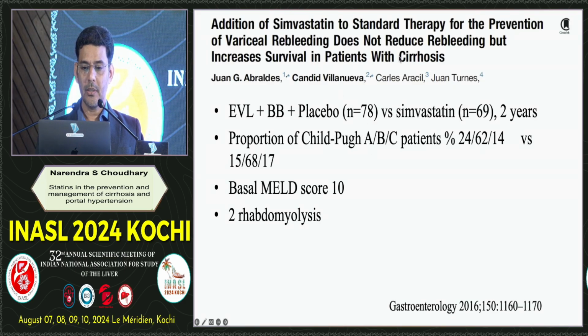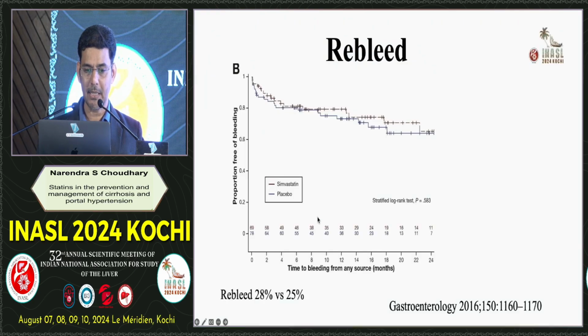All these studies that I discussed have looked at HVPG. 3 months is a short time for rebleed. This study looked at bleeding. 2 years follow-up. EVL plus beta blockers plus placebo, 78, versus simvastatin plus EVL and beta blocker, 69. Child A, B and C, all classes were there. Child C few. Baseline MELD is 10, not very high. 2 patients in the statin arm had serious muscle injury. Rebleed was similar.